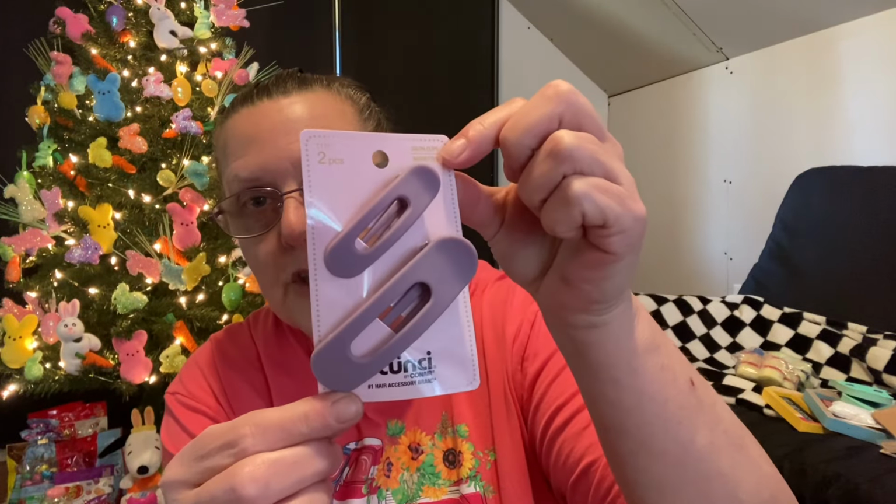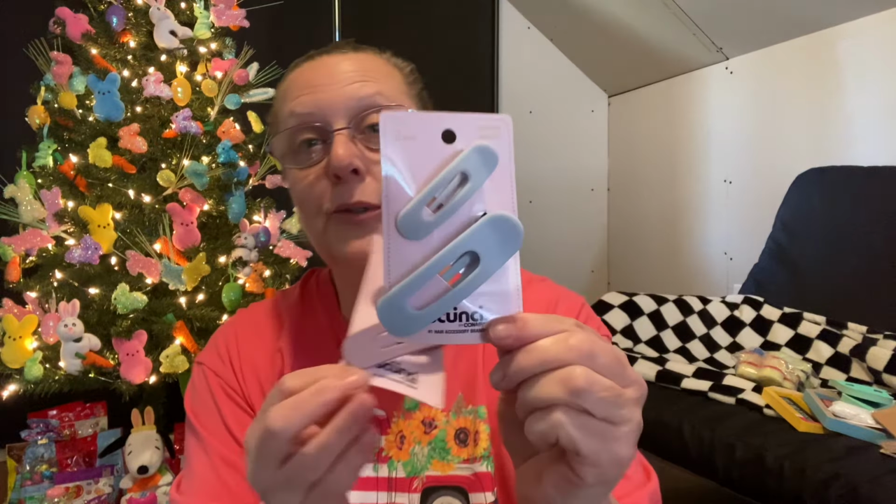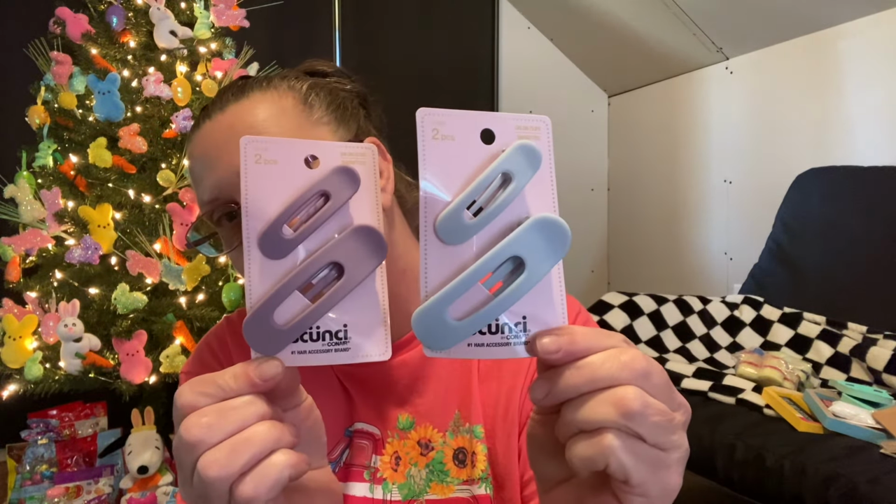All right, over in the hair department, a couple new colored hair clips by Scunchy. These are pretty. You get two sizes, actually. They look just like this. So you're getting a smaller one with this nice claw and then this bigger one like so. And then I found it in this really pretty baby blue. So I got a two pack of each.